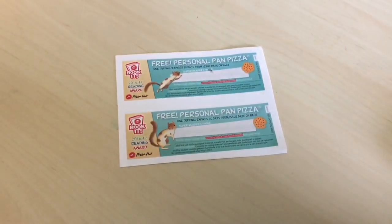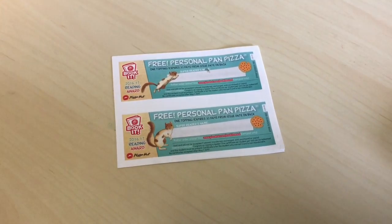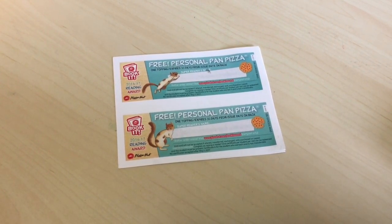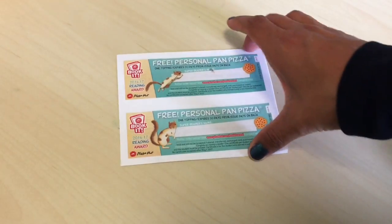And we also are participating in the Book It reading award program for this year, which is fun for us because we have pizza and a movie on Saturday. So every now and then when I don't want to cook a pizza, we can just get one from Pizza Hut.